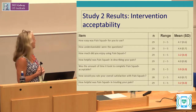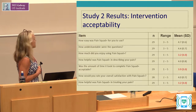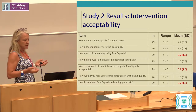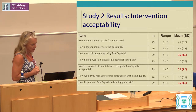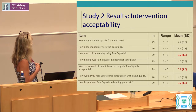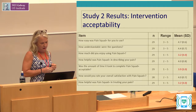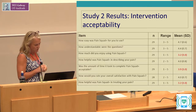So this is the E-acceptability scale. This is a scale that's validated to look at acceptability. It was originally developed for online interventions, and we modified it for the app. And you can see for most of them, this is a score of 0 to 5, that people thought it was easy, the questions were easy to understand, it was helpful in describing their pain. They were satisfied with it.